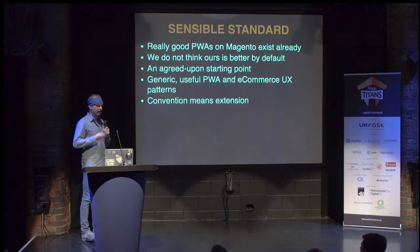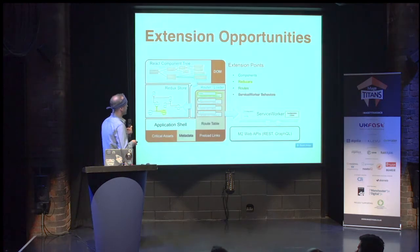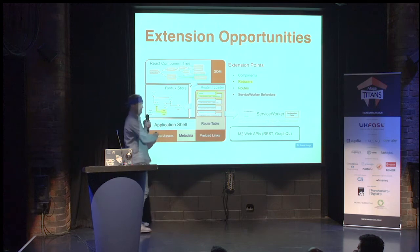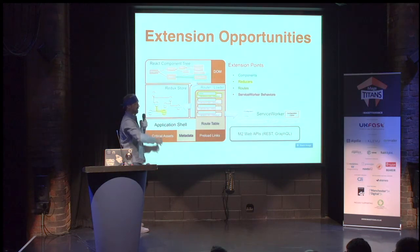And extensibility is a core part of Magento. Obviously not to the point where you get a gigantic hell tower of XML like you saw recently, but you want to make things extensible, and so our product has to do that. And in fact, in the diagram we just showed, there are a lot of extension opportunities. A lot of the basic structures of a React app are extensible because they're modular.